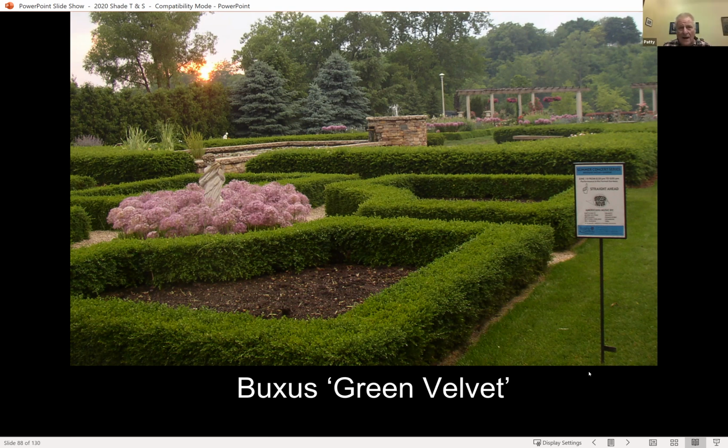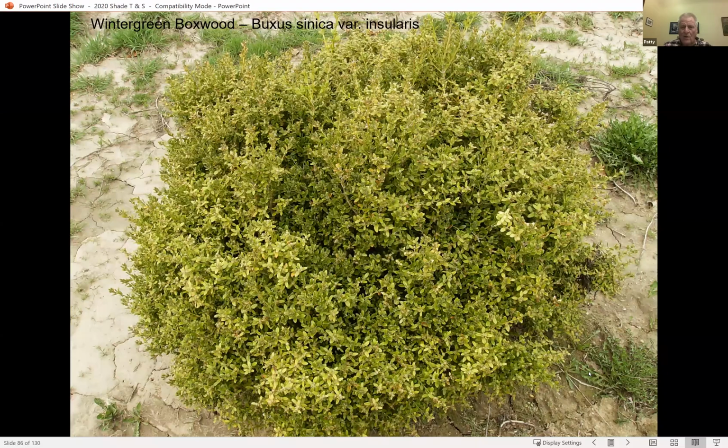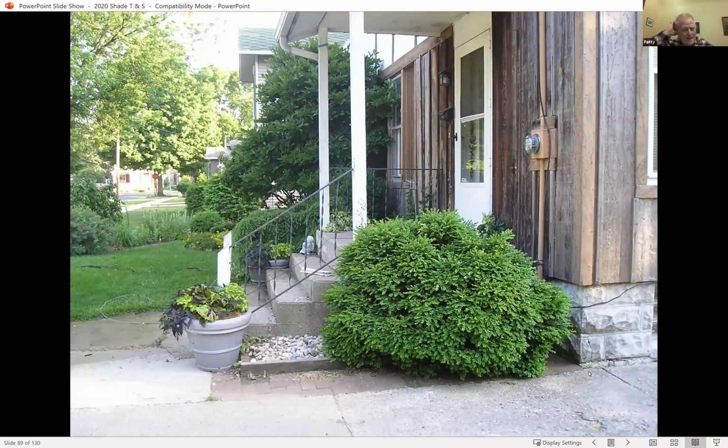Looking at the Cornell data right now, Cornell is a little bit like Wisconsin in terms of climate. They said on their study, they thought wintergreen was the best one up there. They had some problems with the Green Velvet and the Chicagoland Greens, but not as much as with the other boxwoods up there. And here's a Chicagoland Green in my front yard back in Janesville. So I think it's a brave new world with boxwoods. We just don't know how bad it's going to be. If you're real worried about it, though, this wintergreen is the safest way to go. We think that maybe these other ones are probably going to be okay, though.